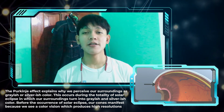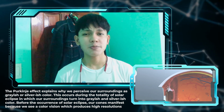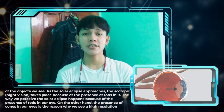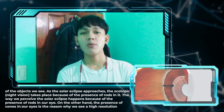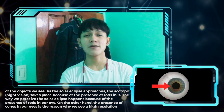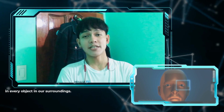Before the occurrence of a solar eclipse, our cones manifest because we see color vision, which produces high resolution of the objects we see. As the solar eclipse approaches, scotopic or night vision takes place because of the presence of rods. The way we perceive a solar eclipse happens because of the presence of rods in our eyes. On the other hand, the presence of the cones in our eyes is the reason why we see high resolution in every object in our surroundings.